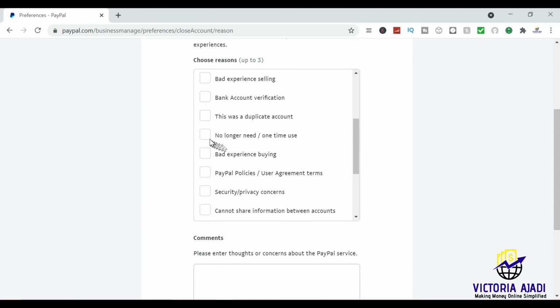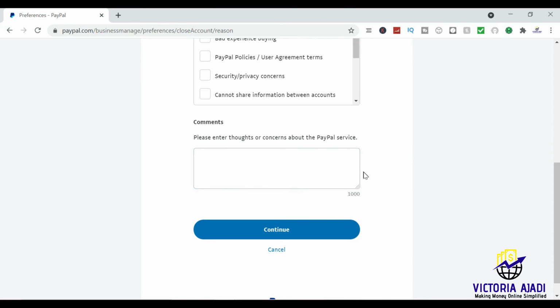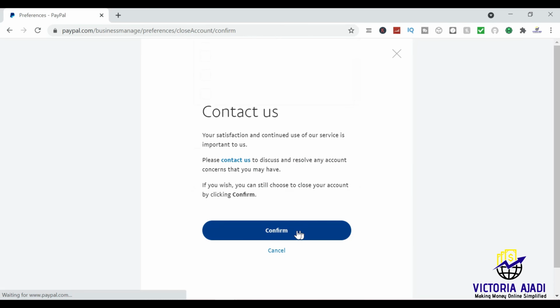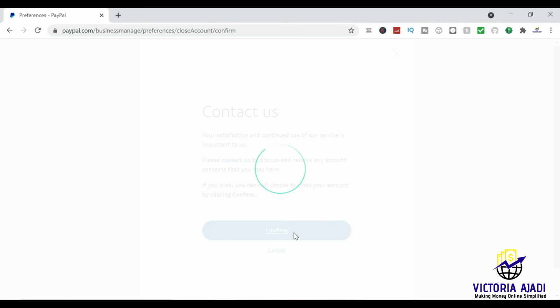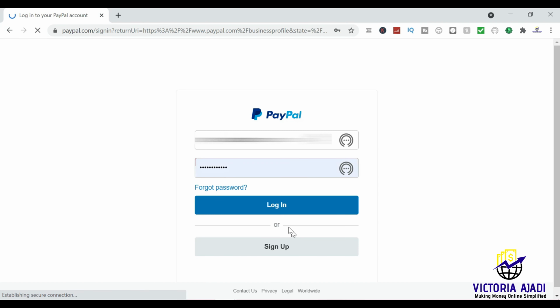So go ahead and click any one. I just picked no longer needed / one-time use. Then I go ahead and click on continue. If you want to leave any comments, you can type in a comment. Then they tell you that you can confirm now. If you don't want to confirm, you can just cancel it, but I want to confirm. I want to go ahead, so I just clicked on confirm, and that's it. My account has been deleted forever.